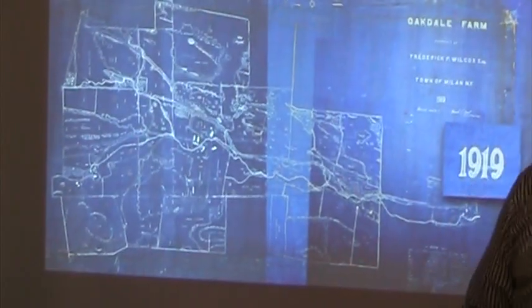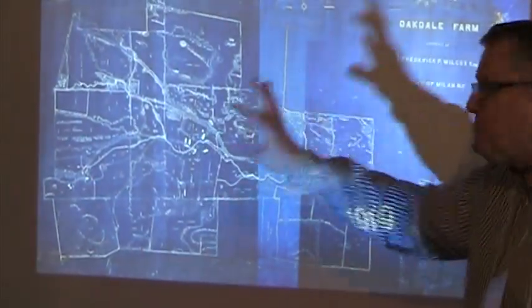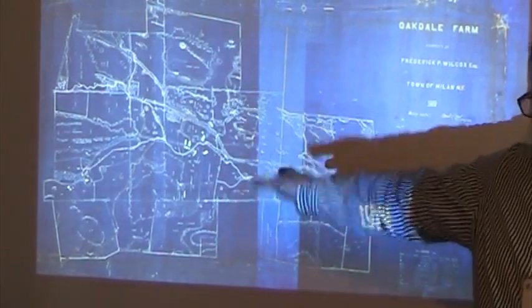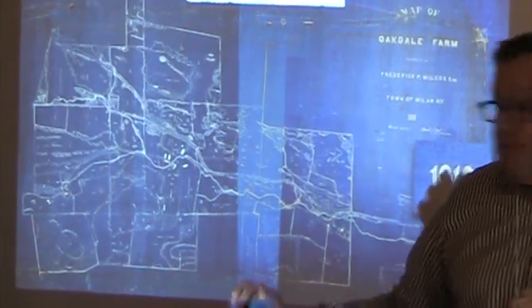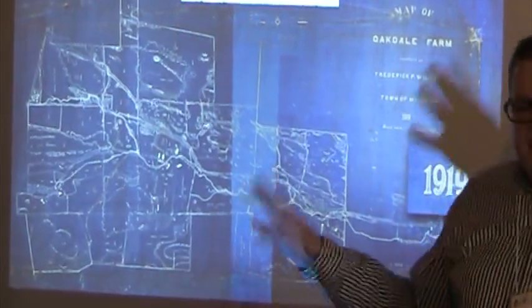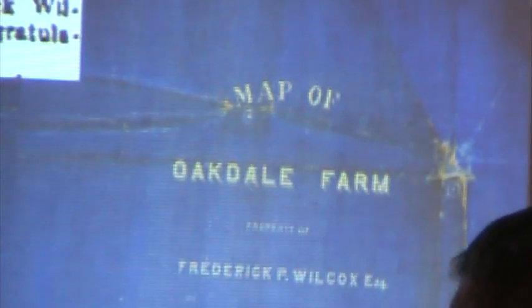What happens by 1919? A couple of things. Frederick Peck Wilcox Jr. pieces together a bunch of farms, including land from the Kilmer family. He was in the process of purchasing multiple farms, piecing them together for an estate, and that's how he met the Kilmers. They were neighbors, and he bought, I don't know which part, but part of that used to be a Kilmer farm.